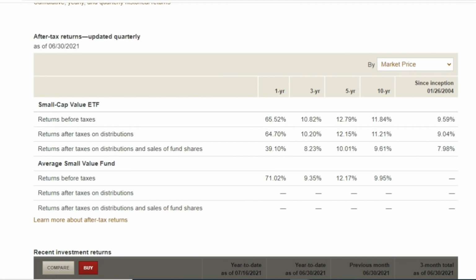And if we take a look here, returns before taxes: 1-year return 65.52%, 3-year return 10.82%, 5-year return 12.79%, 10-year return 11.84%, and since inception in 2004, 9.59% average annual return.